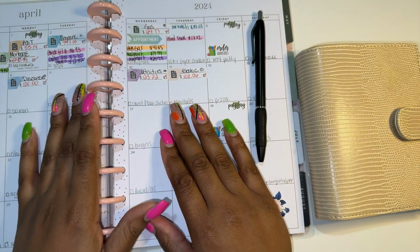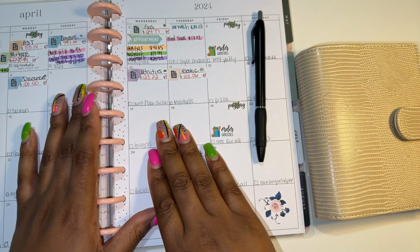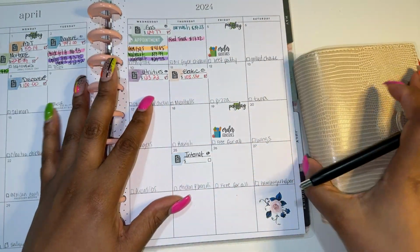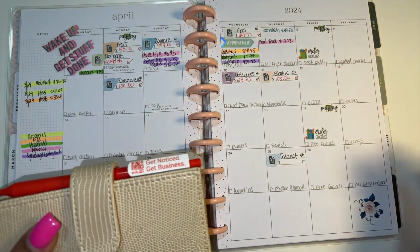We're going to be tracking my expenses from what I have in my A7 wallet onto my budget calendar. So let's just get on into it. Like I said, y'all, we are going to be looking at what happened from the 5th through the 11th.